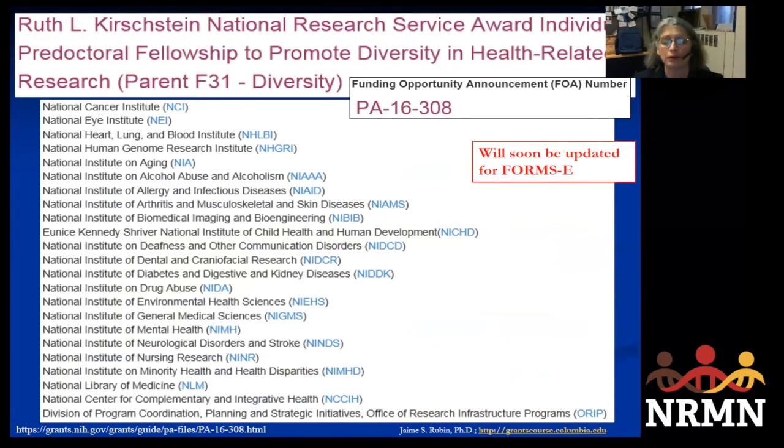So a couple of points I'd like to make on this slide: here's a listing of all of the different institutes in NIH, and all of them fund this, what was called the parent F31 diversity. If one did not meet the diversity criteria, which I'm going to review in a couple of minutes, then one would apply to the parent F31.